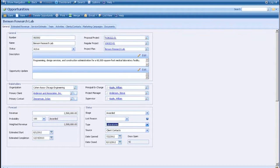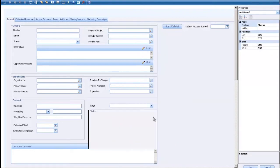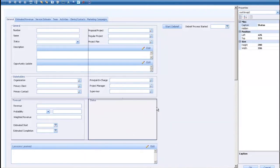So if I go ahead and click on the designer here in the bottom right, and not everybody would have access to that because, again, Vision is a role-based system. What you could do from here is then just start moving fields around, placing them in an order that makes sense for you and your users.